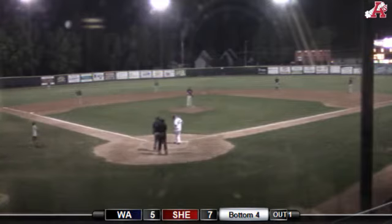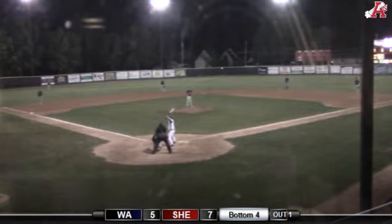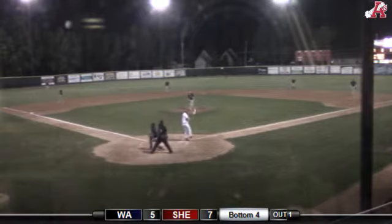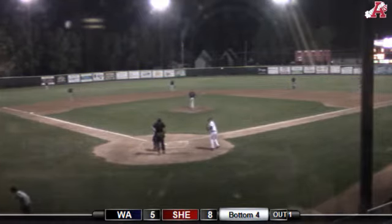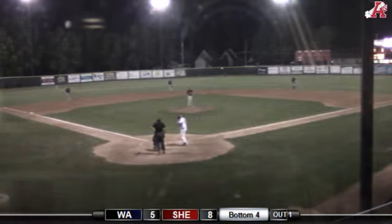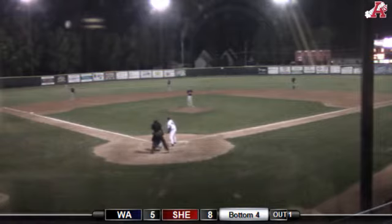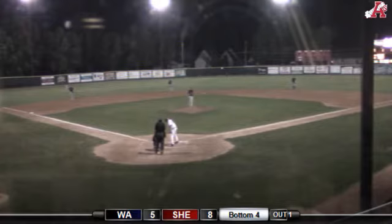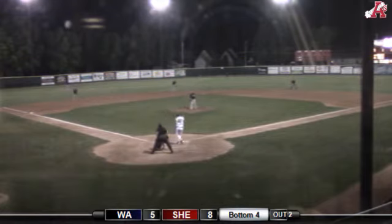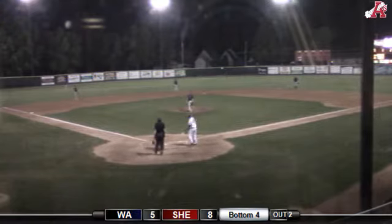Langley will be sent back to the dugout. TJ McCoy will be the batter. Foul ball made it 0-1. Now 1-1. Swing and a miss. Big cut taken. No contact made. So it's 1-2 to McCoy.